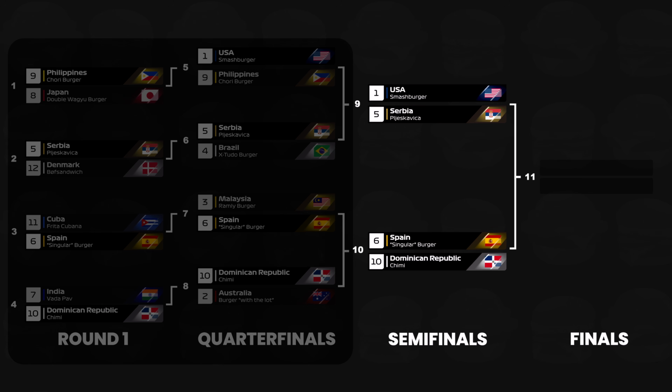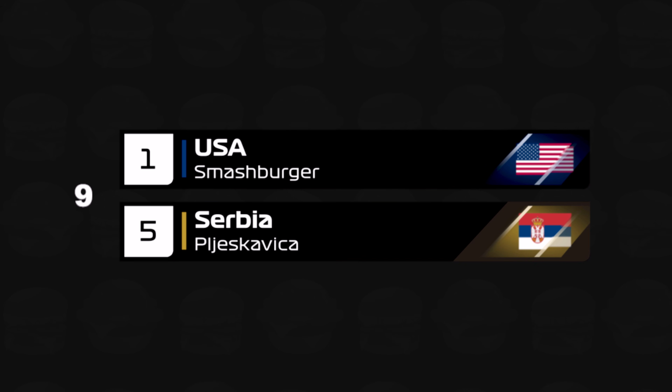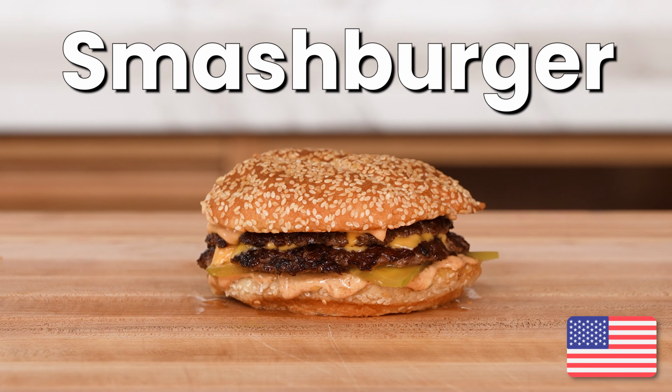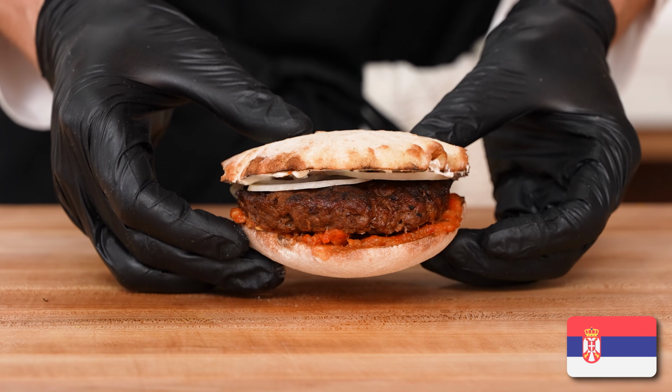Now it's time for our first semifinal matchup, America versus Serbia. The winner here is gonna get the ticket to the finals. We have the classic American-style hamburger against something brand new to all of us, the Balkan burger. They're both really delicious, and I do think that they both qualify to be at this level. The question is, can the Balkan burger take the lead here? Only one way to find out.